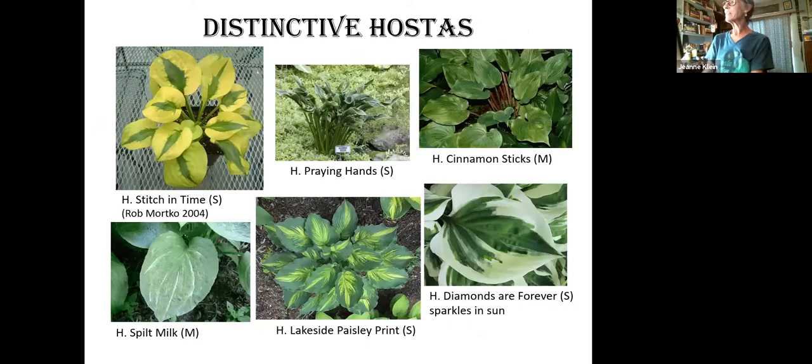There's a lot of distinctive hostas. Obviously, like I say, the hybridizers have been creating all kinds of amazing hostas that just blow me away. Rob Mortko is one of our local hybridizers. He lives in Olathe, Kansas, and he's no longer selling hostas like he used to, but he's working on hybridizing full time. And so he's creating various hosta varieties and then selling them to wholesalers, okay?